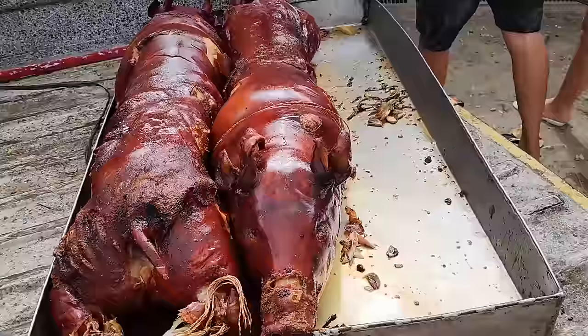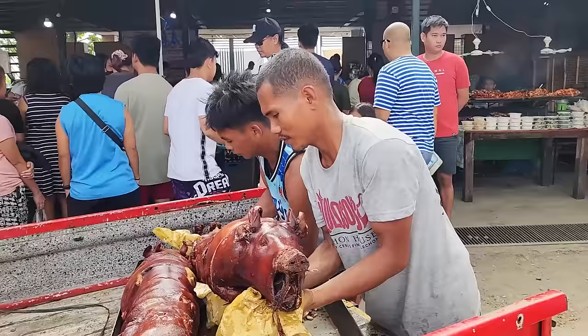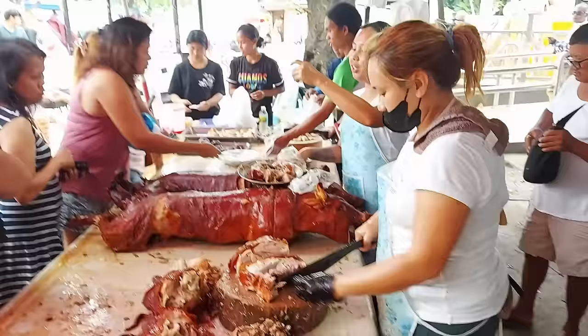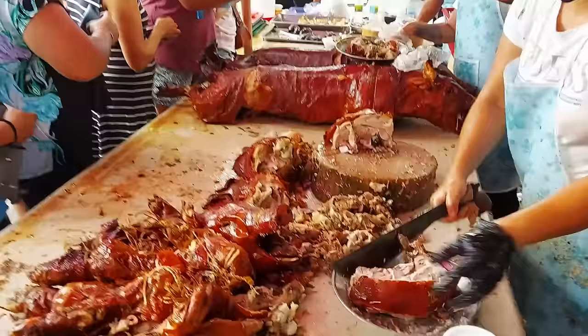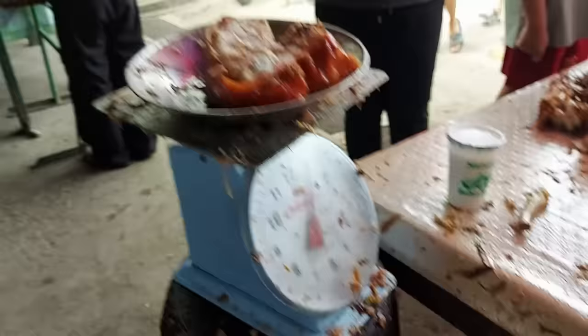Wow. Oh man, that's small, Rick. You need 2 people to carry it. Oh, carefully. Too soft, it's breaking apart. Oh, wow. Look at that piece. Oh, man. That's like a kg. Wow.